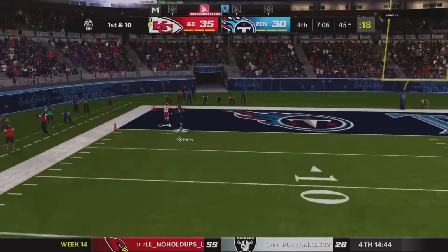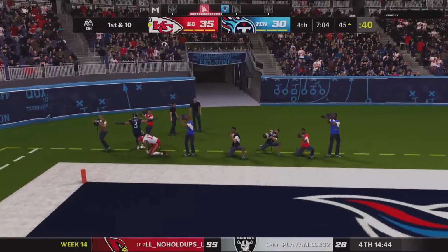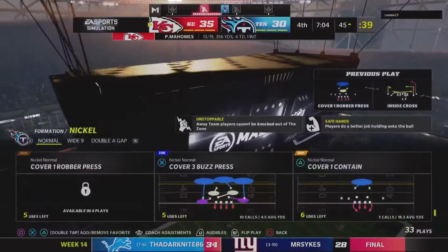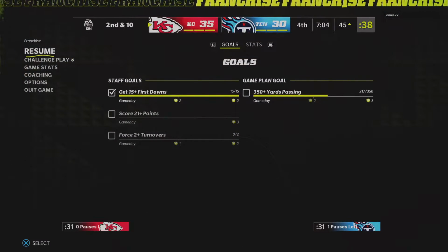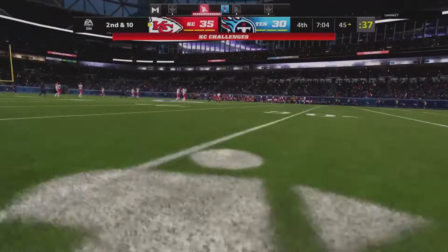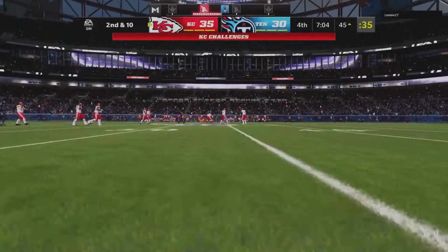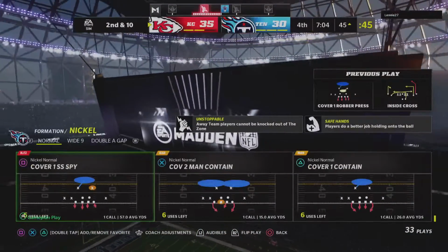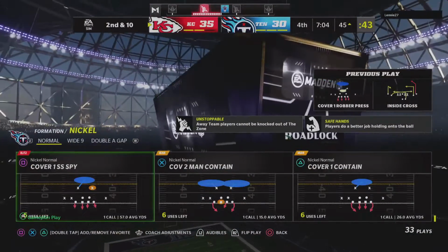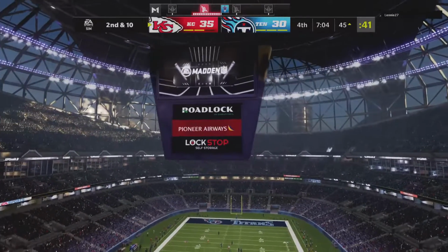There goes a deep ball, end zone. And is it a touchdown? No signal, no. Now the red challenge flag makes an appearance as Andy Reid wants a second opinion. And we'll get a moment here as they look this one over.